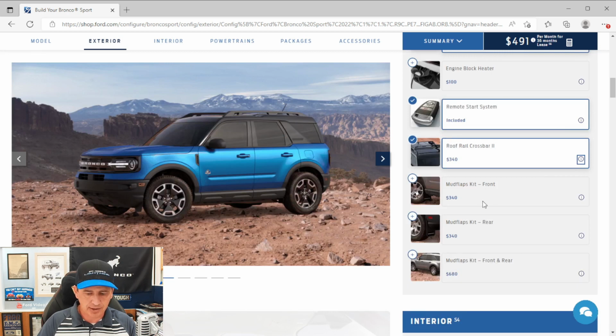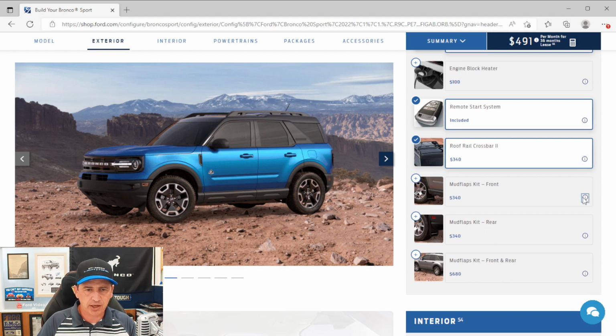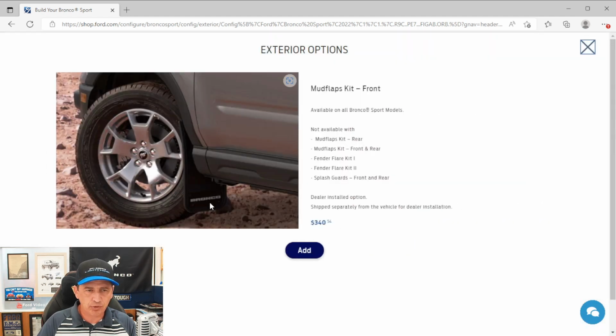Now your mud flap kits, these also are dealer installed options. You have 3 versions: front, rear, and front and rear. So here's a kind of image of these. These are more of a flexible, rubberized type of material. Again, this isn't available with your other mud flaps, as well as the splash guards.